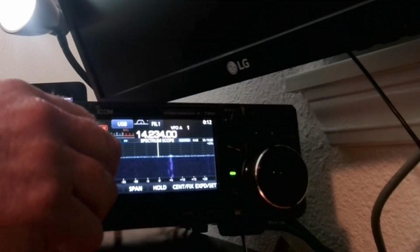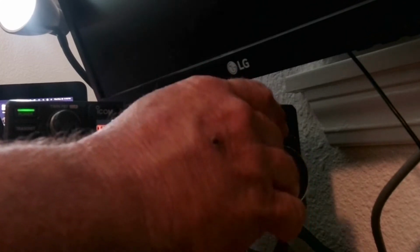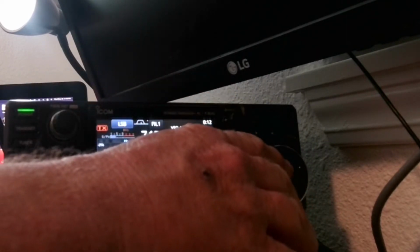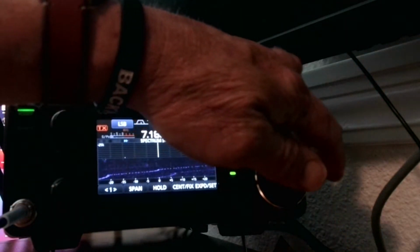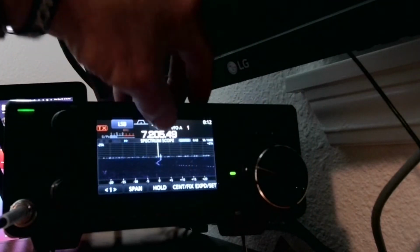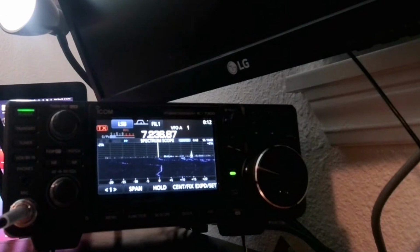Speaking of which, we haven't done this for a while. Let's see what's up on 20 meters. It's a little late now for this area. Yeah, a little late. So we'll scoot over to 40, see how that looks. Hang on. Here's your short wave.